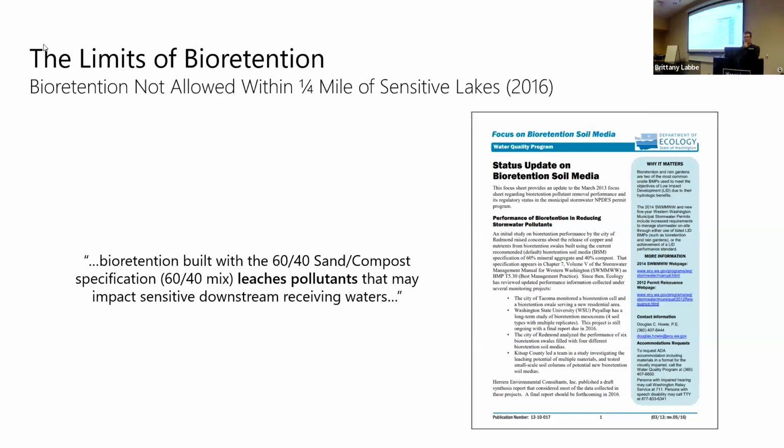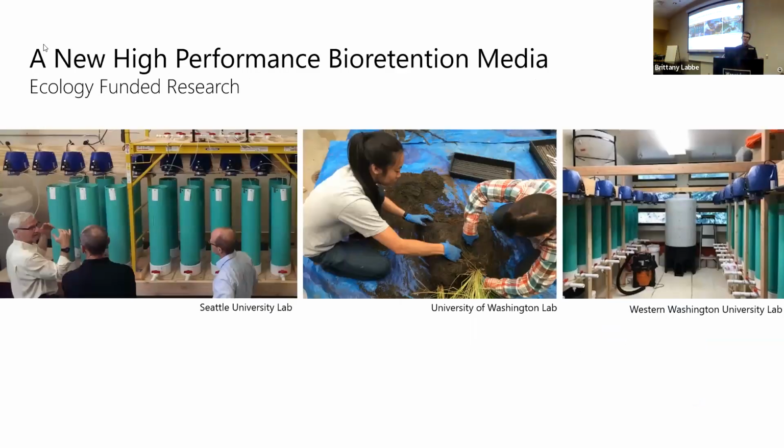okay, let's pause for a sec and put out a little bit of warning, say, hey, don't install this stuff within a quarter mile of a sensitive water body, and give it a second thought before putting in an underdrain. In the meantime, let's research what some alternate bioretention media specifications could be that don't have this issue. So this went into about a 4 or 5 year effort of doing a lot of research. And we've presented some of this in past conferences, so I'm not going to go into it in depth.